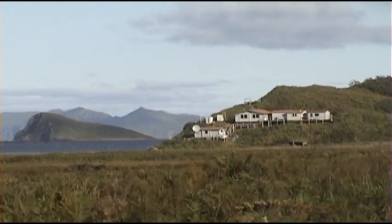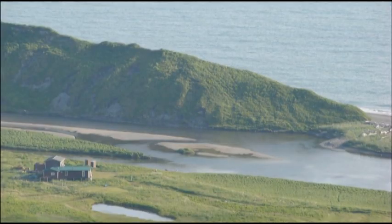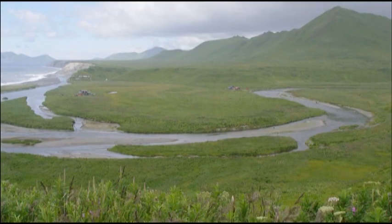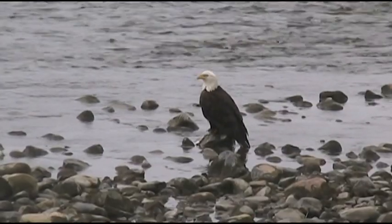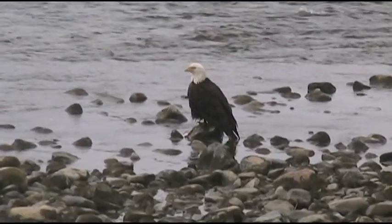The Ayakulik River Lodge is located at the mouth of the Ayakulik River in the southwest corner of Kodiak Island, Alaska. It is surrounded by the Kodiak National Wildlife Refuge. This remote and isolated area is part of the wild Alaskan frontier.